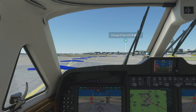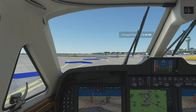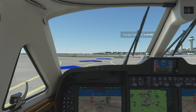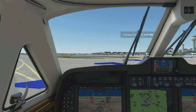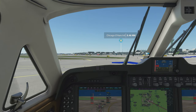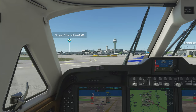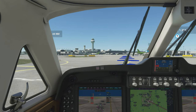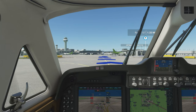KH441. Alright, it's a little easier to do this from the inside, and again, it enforces realism. Anticipating being told to stop and hold at some point.